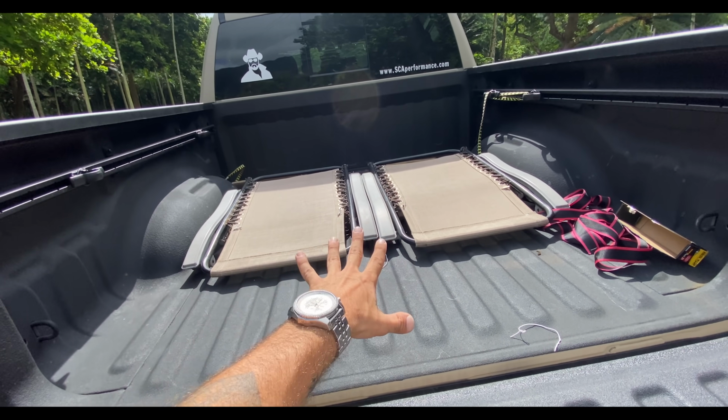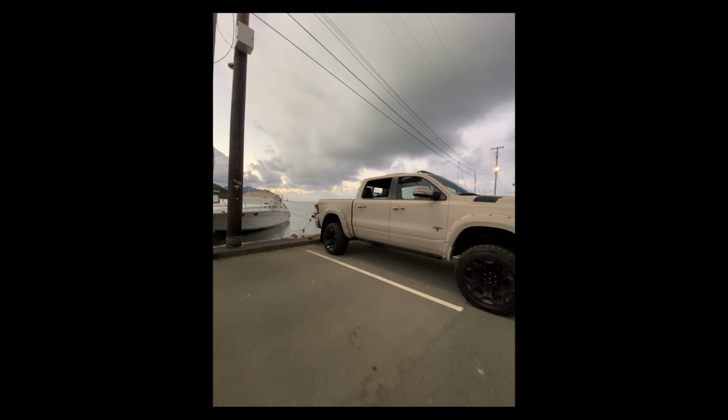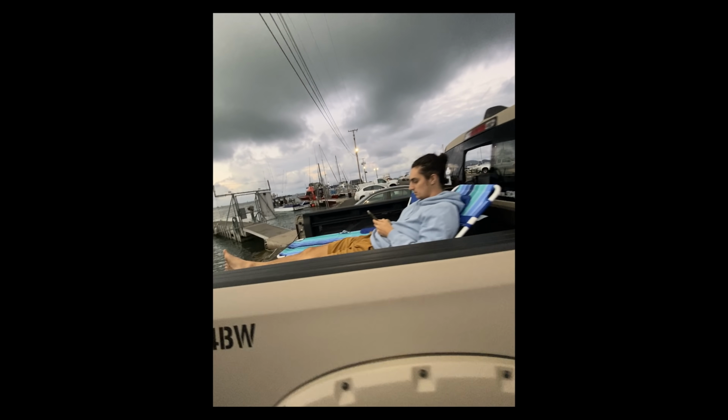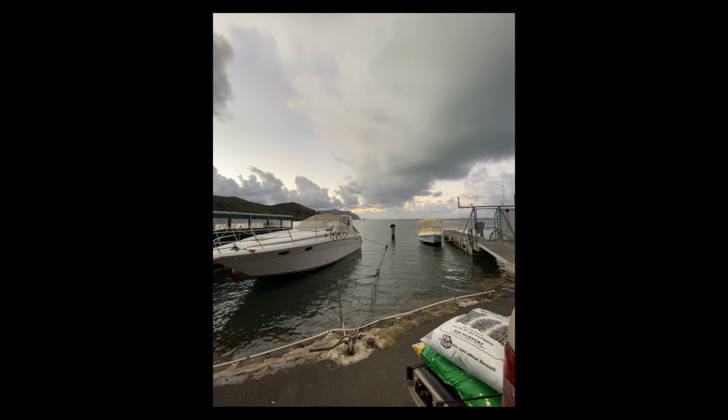But I keep 2 folding chairs in the back because at least once a week I do the most redneck thing I could think of, which is I go to the docks or I go to the beach, and instead of sitting in the sand, I just kind of back my truck in and I set up my lounge chairs and I just hang out. I just chill. I just really enjoy not having a ton to do anymore.